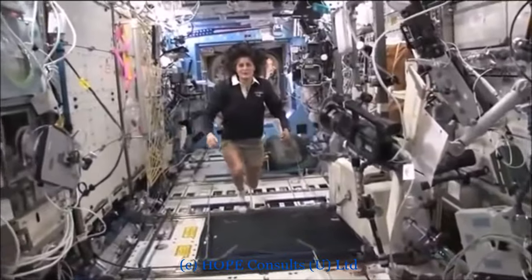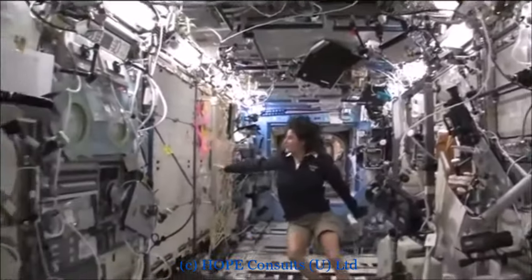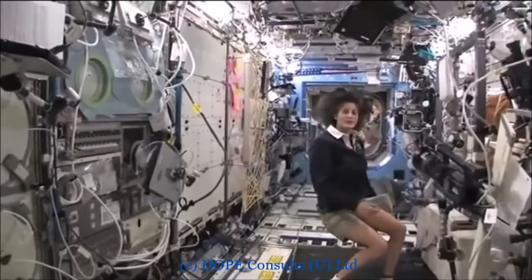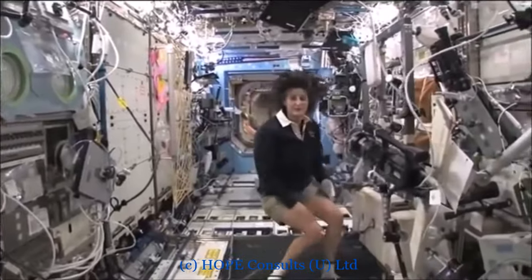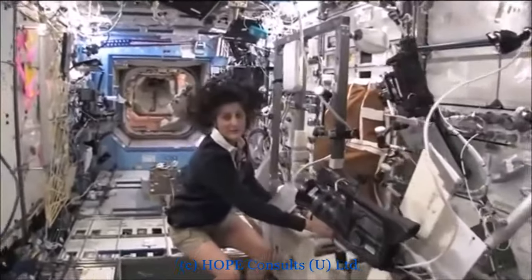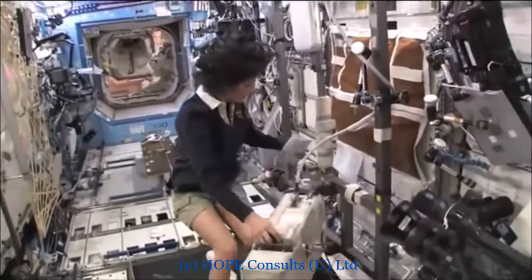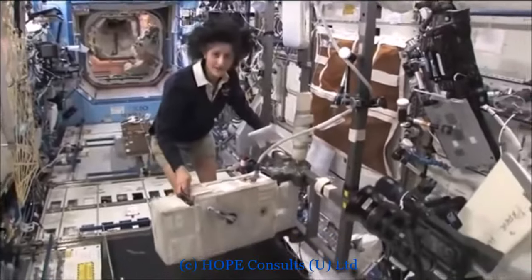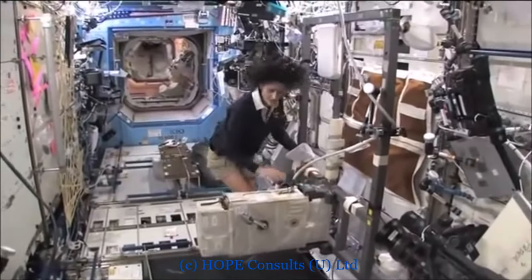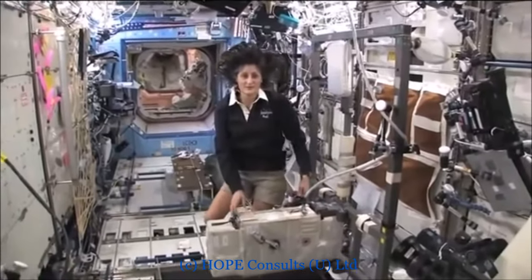In the U.S. laboratory, again, this is a laboratory with science experiments on all of the walls here, all sorts of stuff that we do. And one of the things we also do is we exercise. We have some exercise equipment on board the space station. We need to do that because we lose bone density and muscle mass while we're up here, and that's a result of not having to fight against gravity. So how we keep ourselves in shape is with a bike, a treadmill, and a weightlifting machine.